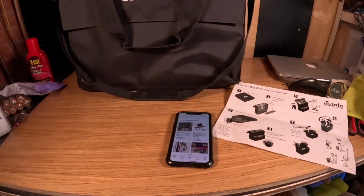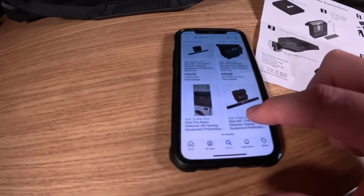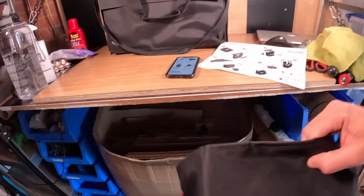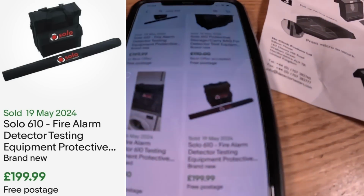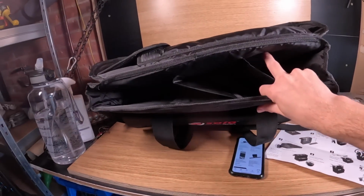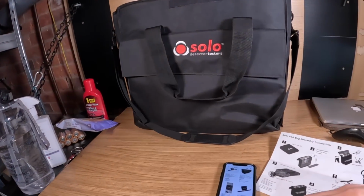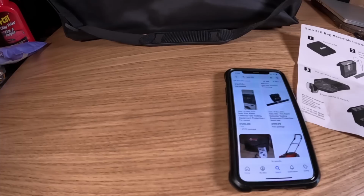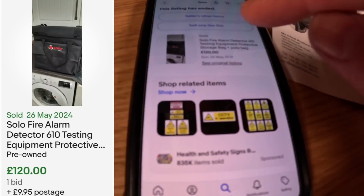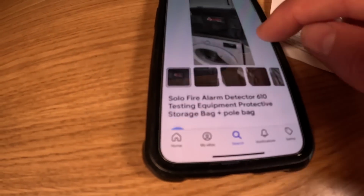So absolutely crazy. If I just come to the phone again and scroll up a little bit, somebody sold the bag brand new with the pole bag, which I have here. So I got that as well, so that's good. Somebody sold that for £200, and the condition of this one is pretty much brand new. It almost looks like it hasn't been used. Maybe the person just took all the equipment out of it and used that separately, I don't know. But if you look here, in pre-owned condition, somebody got £120 for theirs, so not too shabby at all. And that's with the pole bag as well.